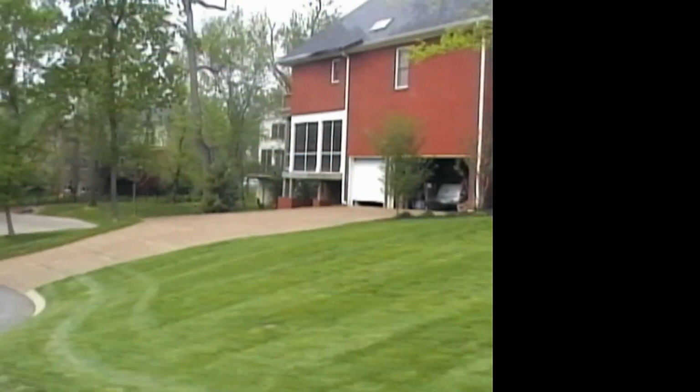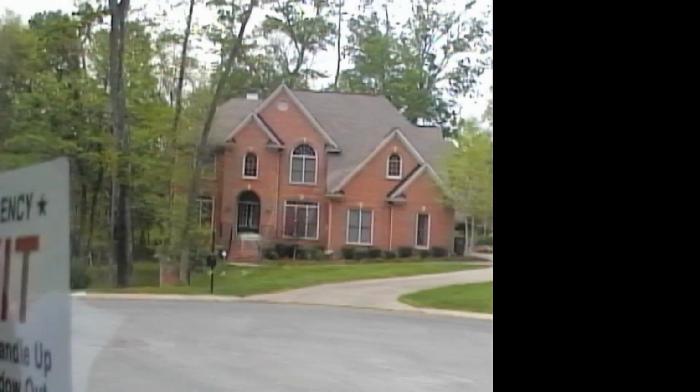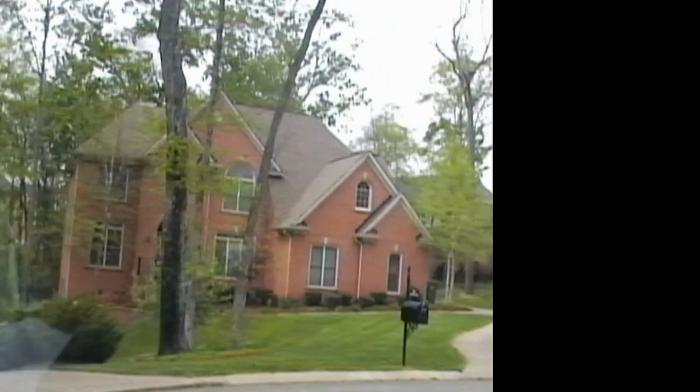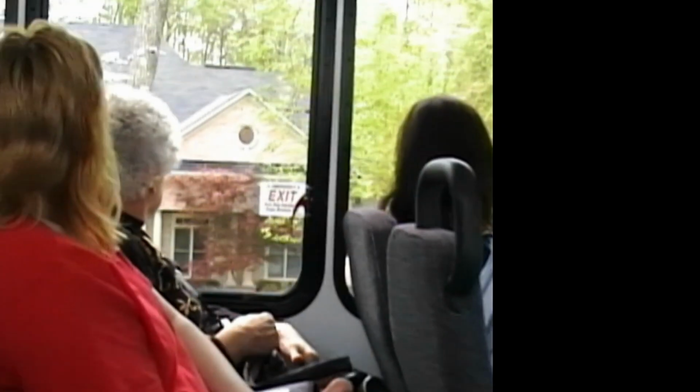Well, he's already said hello to you on video. Down below us to our left now is the home of Trace Adkins, and we'll see it on the right side too when we circle around.